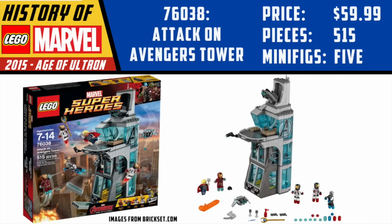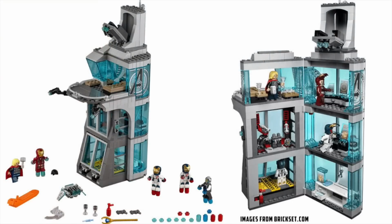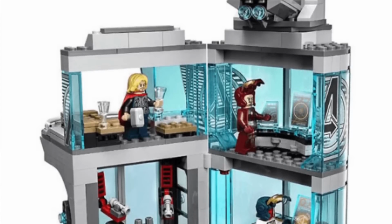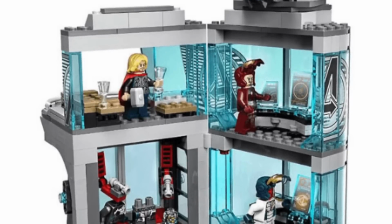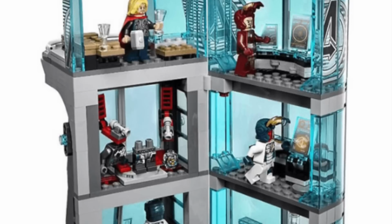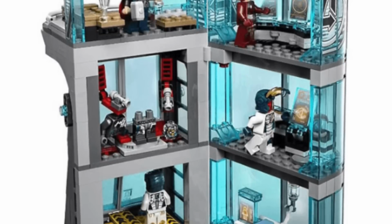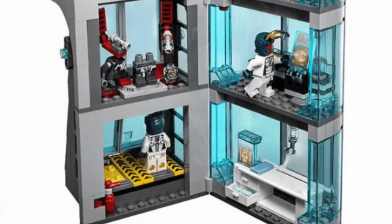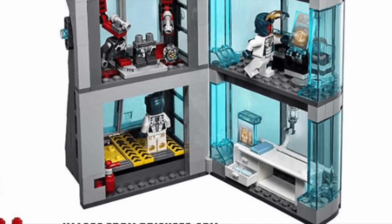For $59.99, you would have gotten 515 pieces and 5 fantastic minifigures. Now this set opened up, as you can see here, there were hinges that ran along the inside seam there. And at the top, you had like a Tony Stark lab, you had an area for the Avengers to party in. The next floor had the Ultron assembly room. There was a research thing for Loki's staff. There was a hospital room on the bottom, and then an Iron Legion dismounting area at the bottom.